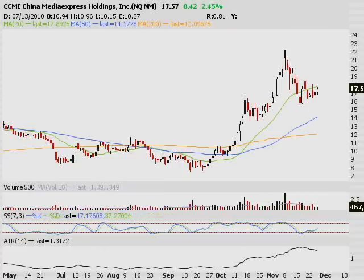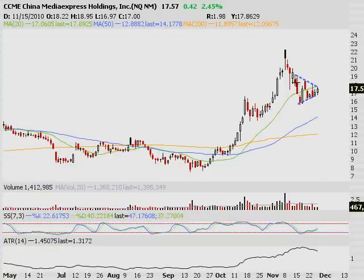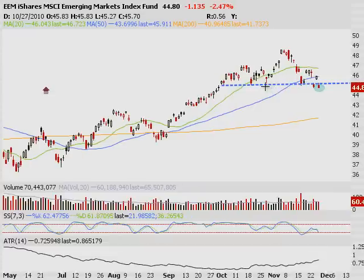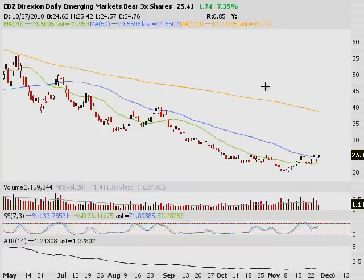CCME I think looks pretty interesting down here. Not until I see a little bit more volume behind this, but a breakaway from this should be pretty significant, at least to retrace maybe 50% or so of this big breakdown it's had. When we talked about the head and shoulders pattern in emerging markets, I think if you want to look at that, EDZ looks like a nice little reverse head and shoulders pattern down here near the lows, so that's something to keep an eye on too.